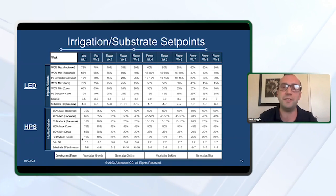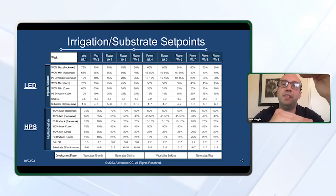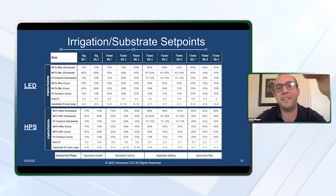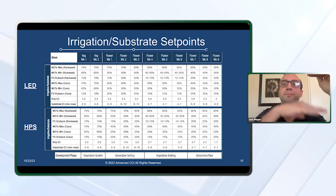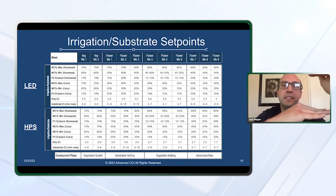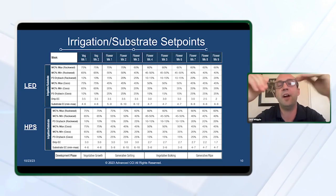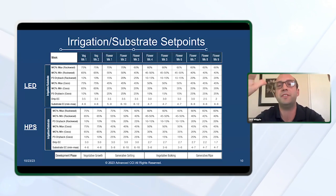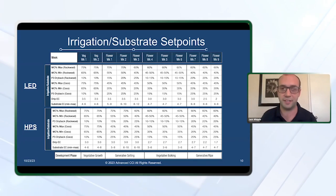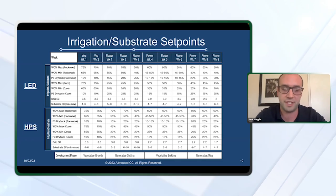And if you're not growing in those, the rule of thumb, if you want to steer generative, is your drybacks are going to be 50% of your max field capacity. So say you fully hydrate your substrate at 60%. If you want to do a generative dryback, you would dry back to 30% water content. If you want to do a vegetative dryback, it would be 25% of the max field capacity, so that would be going from 60 to 45%. Again, all of those rules are in the book in much greater detail, but that's a general rule of thumb of how to think about the terms generative and vegetative.